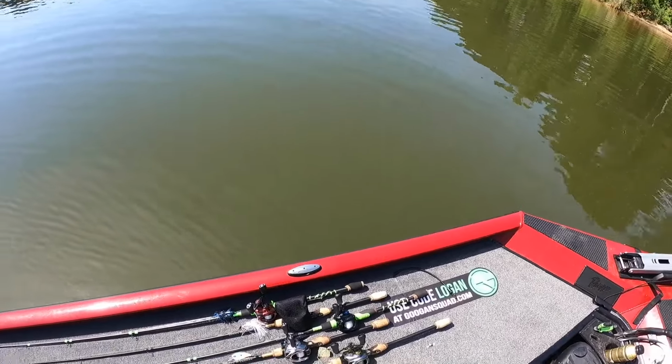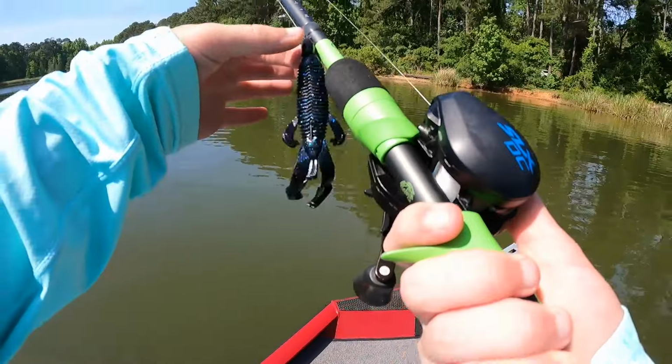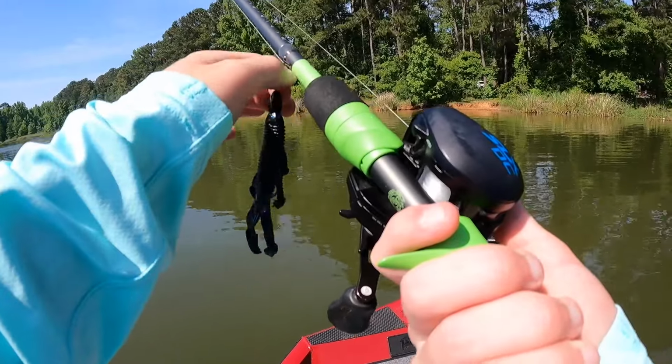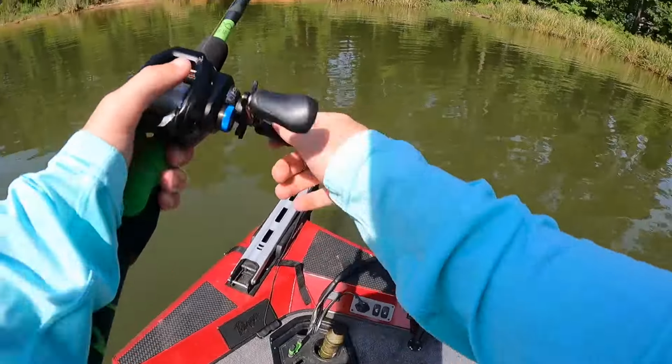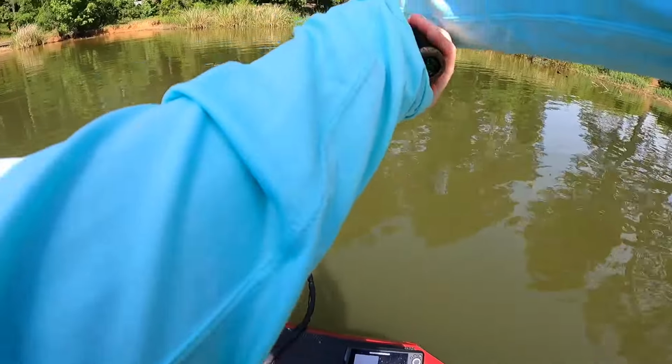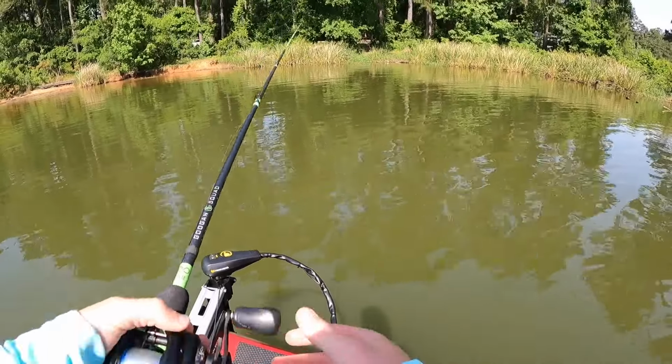What to start off with? I think I'm gonna go, let's see, a little Texas rig, a little green pumpkin. Never mind, that's black and blue. I thought I had green pumpkin purple on here, but it's all good. We can always swap it up. Black and blue is one of my favorites though, so I'm gonna throw that one around a little bit. See if we can get on some fish here. I have a good feeling.